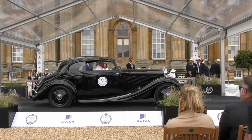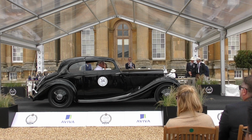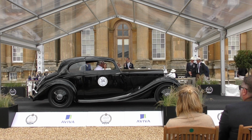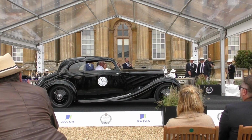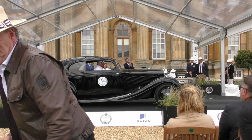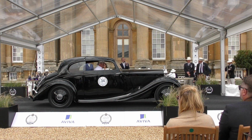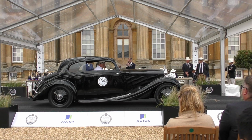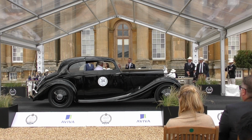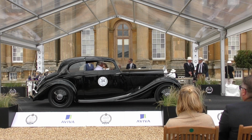Gurney Nutting, an English coach builder that was one of the most desirable body makers of the time on Rolls-Royces, and things that are really appreciated today. Notice the running boards, how they're not just flat and straight, but they actually have a curve to them. And notice the rear mounted spare that's actually fully enclosed. These are all difficult things to do and signs of luxury. So the Gurney Nutting 2530, the baby Rolls-Royce, if you like.